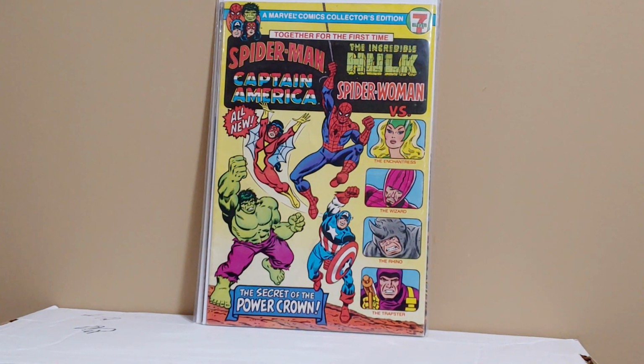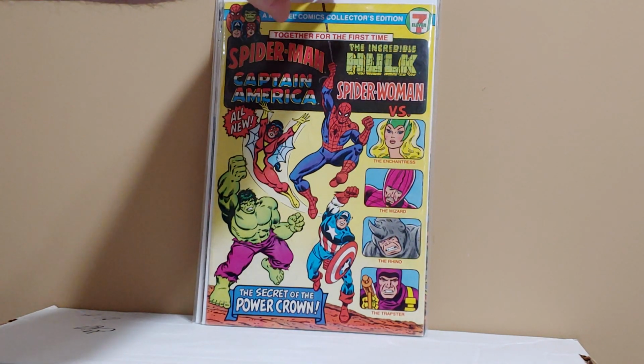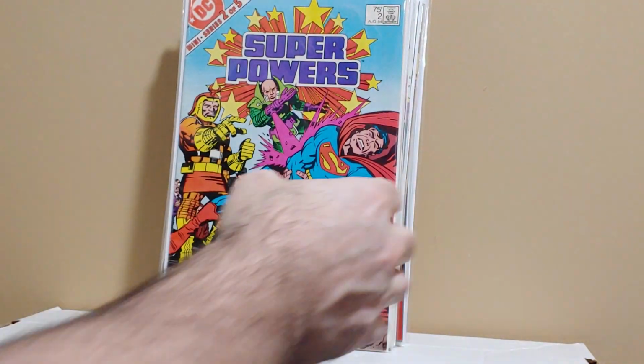Another thing I'm a sucker for is these giveaways, especially when they're in the 70s. This is Spider-Man, Captain America, Hulk, and Spider-Woman. It's got to be an early appearance of Spider-Woman too. So, Supernatural Thrillers number 3. Nice Bronze Age book. Once again, all these were 65 cents each.